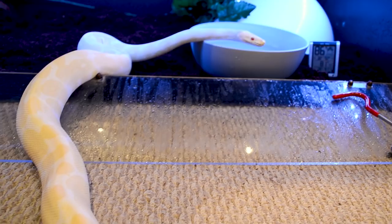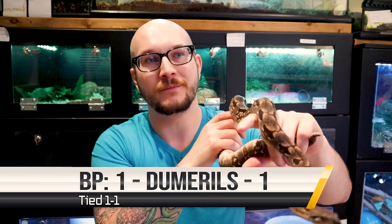Very large snake. But either way, if you want a smaller Dumerils boa, you get a male. If you want a smaller ball python, then you get a male. But at the end of the day, on average, your Dumerils boa will get bigger than your ball python. So I can't really give it to one or the other. It's going to be a tie on this one, because do you want a bigger snake or do you want a smaller snake? It's kind of, you know, your preference. So we'll just leave it tied, one apiece.